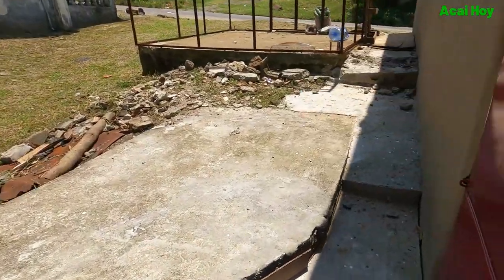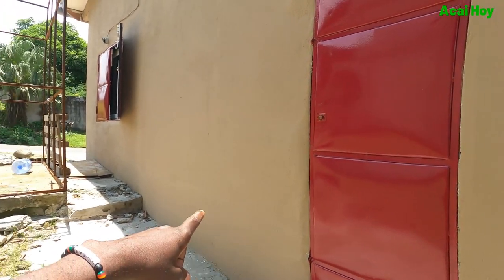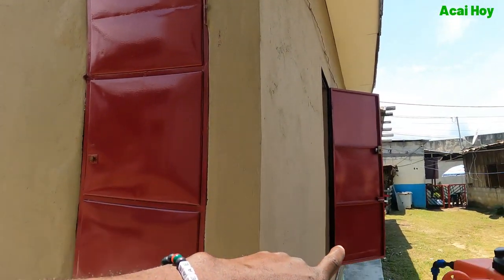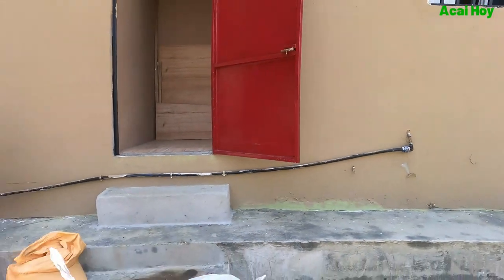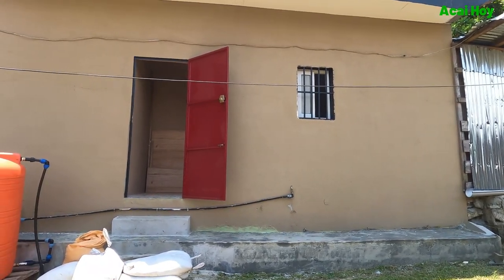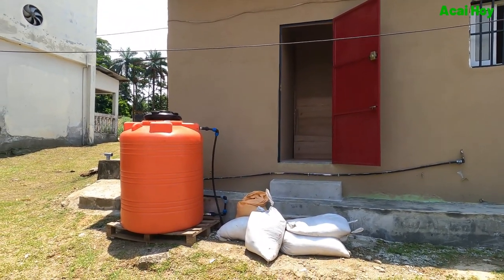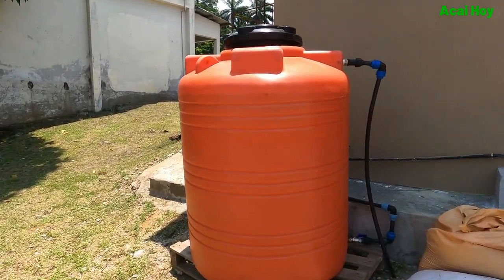So this is actually the toilet, the external toilet. Since it's a restaurant, there's a toilet. And this is the corner side window. You see, we did the top, and there's the back door, so in case people are there, we can pass things through the back door. This is some bags of sand that have been left. This is actually the whole thing, the backyard, and that's the 1,000 liter tank of water right there.